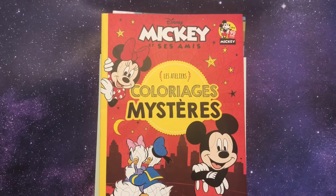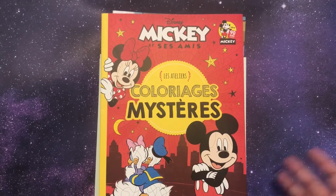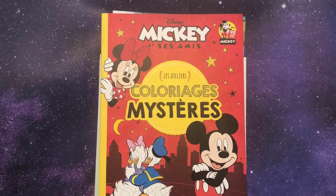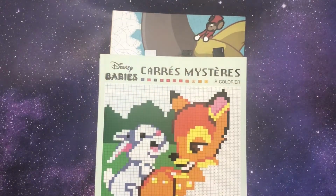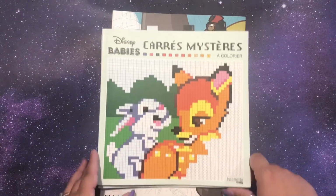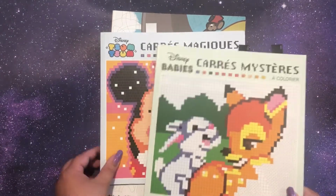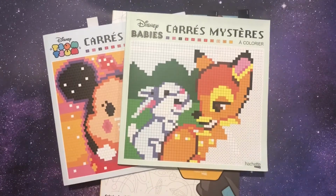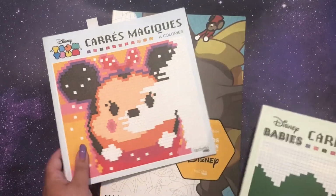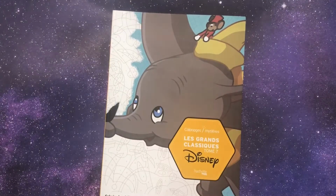This is, I'm never going to be able to say any of these, Mickey and Friends Mystery Coloring. I had never tried one of these, so I wanted to. This is actually like the kids' version of the other books, which I'll be showing you. I have now purchased my first 2 grid, what are these called? Mosaic? I'm not sure what we call them. I feel silly now, but 2 of these. So I have Babies and Tsum Tsums, which I'll show you again in a second.